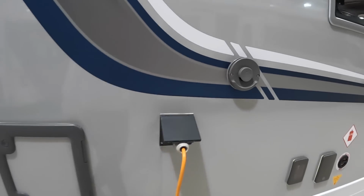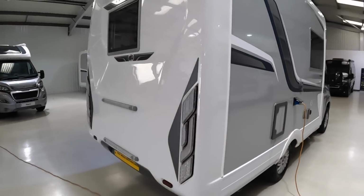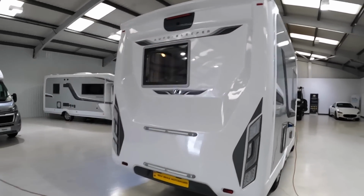That's your 240 volt power hookup, of course, and that is the cassette for the toilet. It's gone right around to the back. It's got the usual things you expect on here, so it's pre-mounted for a bike rack. There's a reversing camera built in up there.